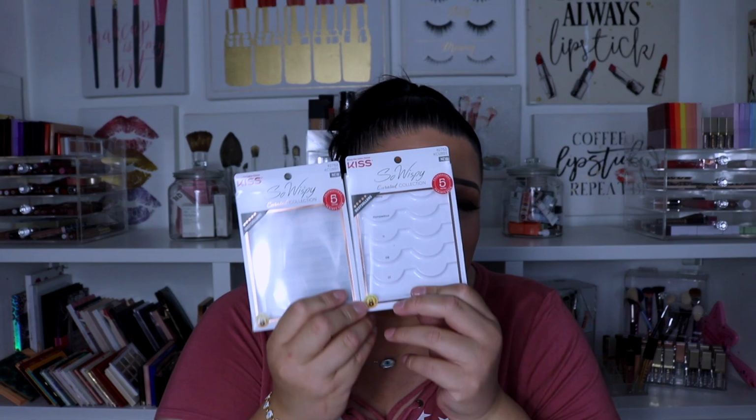Okay, starting off with lashes, guys. These Kiss So Wispy Curated Collection. I can't speak enough about these. I can't get enough of these. I went to pick some more up because I am currently out. We have 2 packs already. I went to look for them in the store just because with Amazon, I needed them literally the next day, and they weren't going to be here the next day.